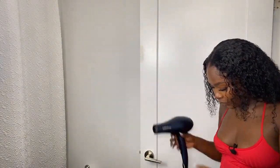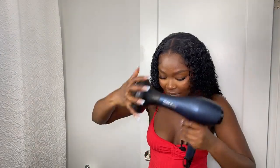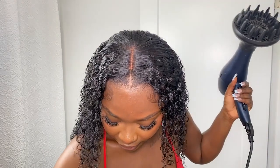So I'm gonna go in with my diffuser, this one. I'm just gonna use that to see how much I can get this to dry. I'm not gonna let it dry all the way. I don't think I have time for that, but just a little bit. It's not completely dry, but it's better. It's not wet wet. So the last thing I need to do is to just put some concealer in my parting, and then that'll be it.